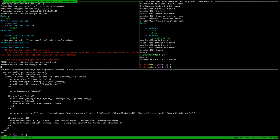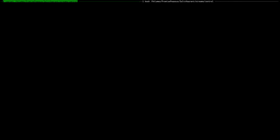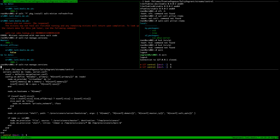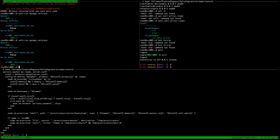So if we run manage versions, what you'll see is that server 2 is AWOL. And this is because, as I said, the service is currently being restarted and it's trying to reconnect with the salt master. So you can see we're getting false back. In other words, server 2 is minion offline. It's not connected. And it takes a few seconds. This is in a virtualized environment as well, which will make it slower. But potentially, you could lose your minions for a minute or two while it's doing these updates. A lot of this time, by the way, is not just the fact it's doing an update in the background, which obviously takes time. It also takes a few seconds for the minion to contact the master and re-authenticate with the master to say, yeah, I really am me.